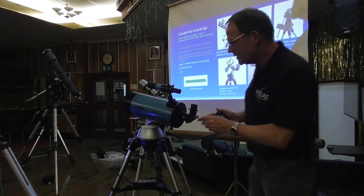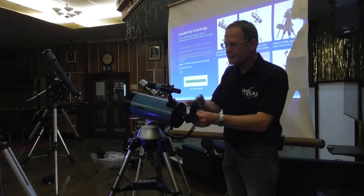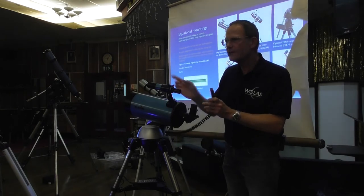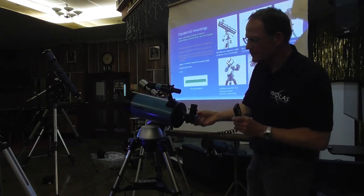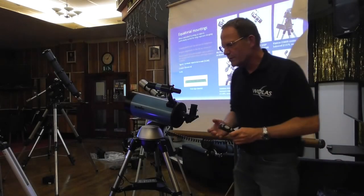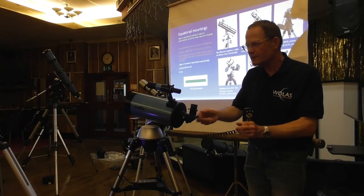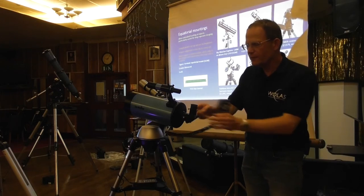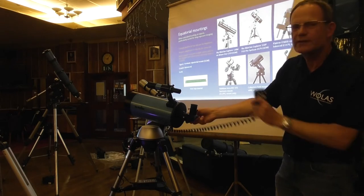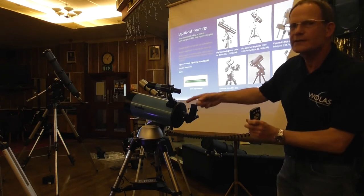What else can I say? The focusing is by mirror shift. It shifts the mirror in and out, and as stated before, you do get image shift. If you've got something lined up here and you try and focus it, it hops around all over the place. You can put a Crayford focuser on the actual eyepiece end. So what I do sometimes is have the focuser on here, do the coarse adjustment using the mirror, and then for the fine adjustment, focus so it moves the eyepiece in and out.